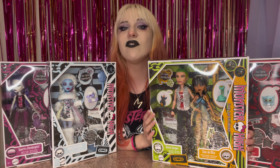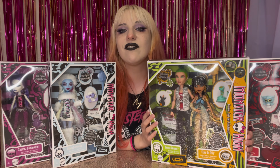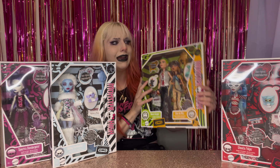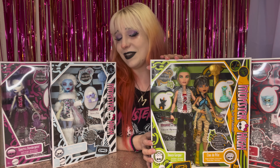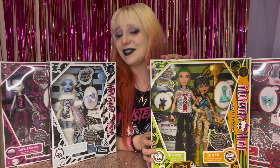I thought they were the coolest ever, and I never had boy dolls growing up. Like, I had like two Kens. They were just rare where I lived, so that was such a cool boy doll, and Cleo is just incredible. Cleo is just so cool and amazing. So, without any further witty banter, let's take a look at Cleo and Deuce.